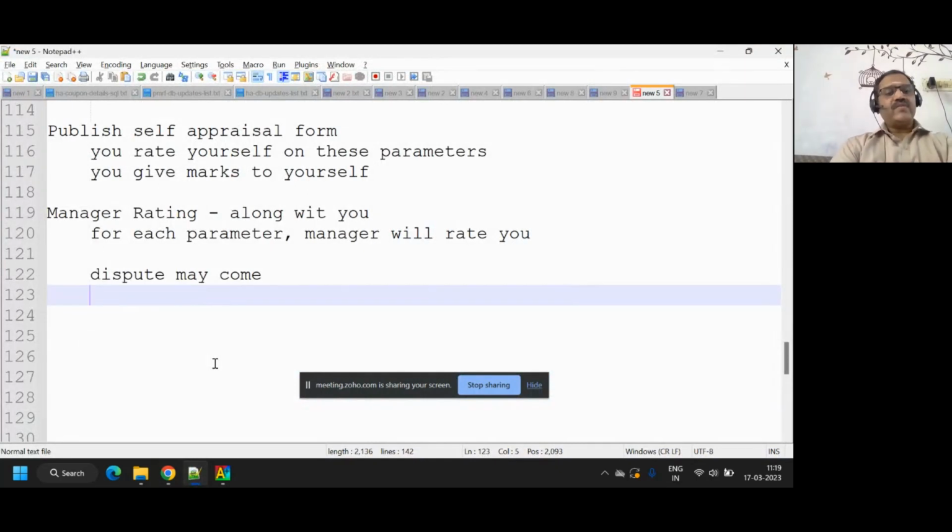The second thing is the manager will rate you. How many mistakes and bugs happened in your program? How many bugs did you find if you are a tester? How quickly are you able to answer the questions asked by the customer? Everything they will measure.